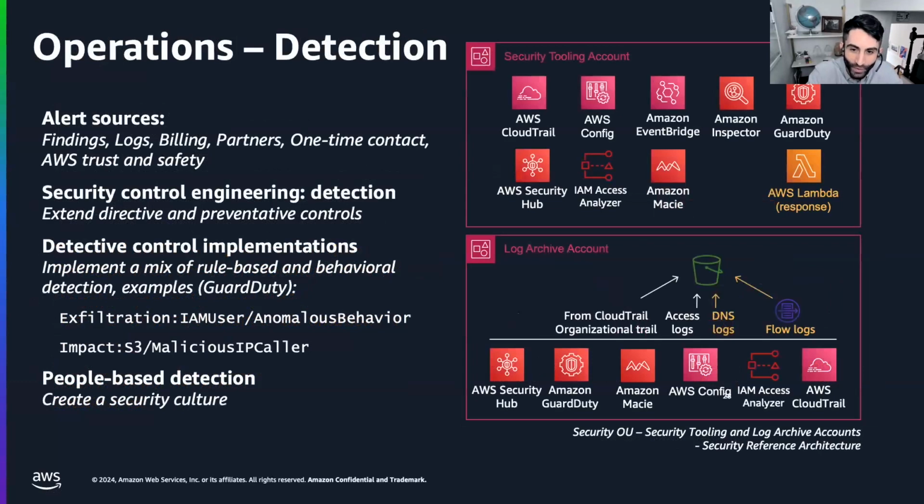Back to our account model, this level is really around logging coverage and then our automated response capabilities. So now we're looking to collect VPC flow logs, DNS logs, and then maybe raw packets for analysis as well. And then I talked about automation, so we're looking at AWS Lambda there and Systems Manager.